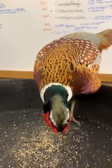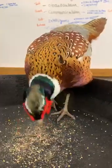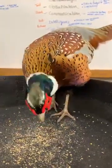Now, Beaker is 7 years old, and he was actually raised by one of our veterinarians here at the zoo who actually breeds pheasants.